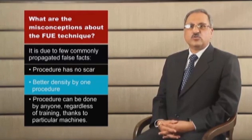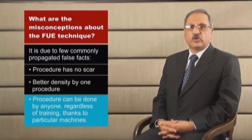Thirdly, companies do claim that FUE can be done by novice surgeons if they use a particular machine. These tall commercial claims have done much disservice to the technique of FUE.